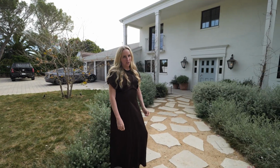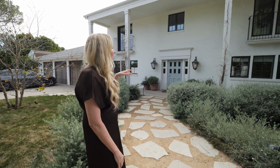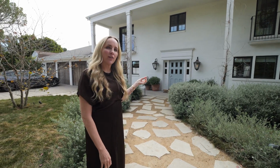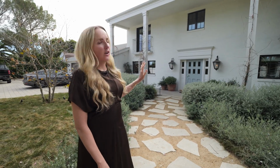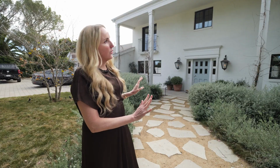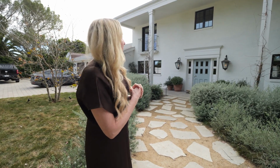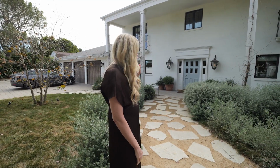So here we are in the front yard. As you can see, it is a traditional colonial. The original house had a yellow brick facade, and I overgrouted it and did a nice slurry texture over the front so that it has a bit more of that undulated natural finish that really speaks to me and my design ethos. We did a reclaimed front door.